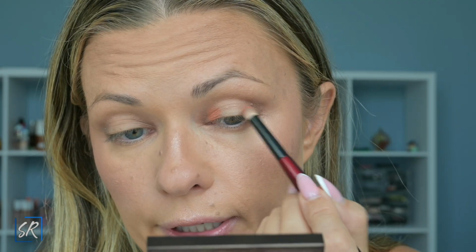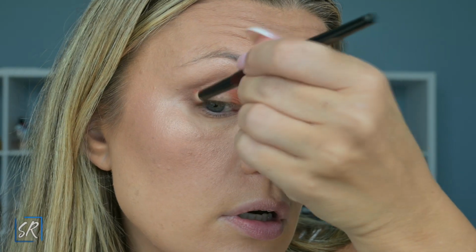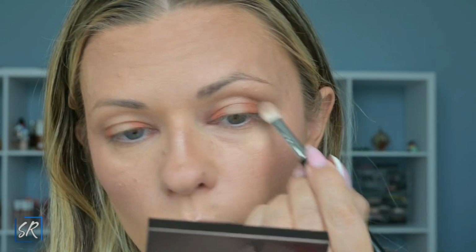Next, I will wipe this brush off and go in. I want to go in with this orange one a little bit. So we'll do that. Ooh, that is pigmented. I like it. That is gonna look real nice with the purple that I'm gonna put in the center. All right, look how beautiful this color is, nicely pigmented. Wow, wow, wow.